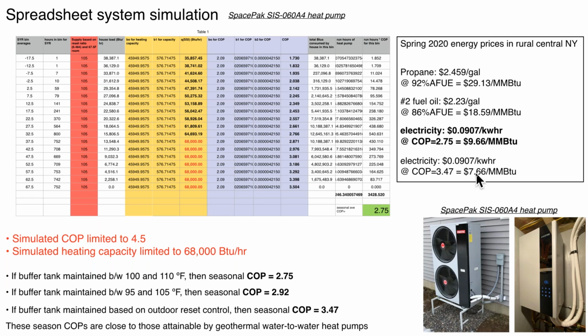Another thing that we did when we modeled our performance: we did not allow the model to take the COP higher than 4.5. You have to be careful when you're doing modeling, because sometimes when you put continuous mathematical functions together for things like heating capacity and COP, you don't want it to generate unrealistic numbers. We felt that 4.5 was a reasonable upper end on COP. We also did not allow the capacity on that unit, which is a nominal 5-ton unit, to be modeled over 68,000 BTUs per hour. So with those constraints, we're finding pretty good performance predictions based on, again, upstate New York weather. And that would be similar in weather to what you're seeing out there in southern Ontario.